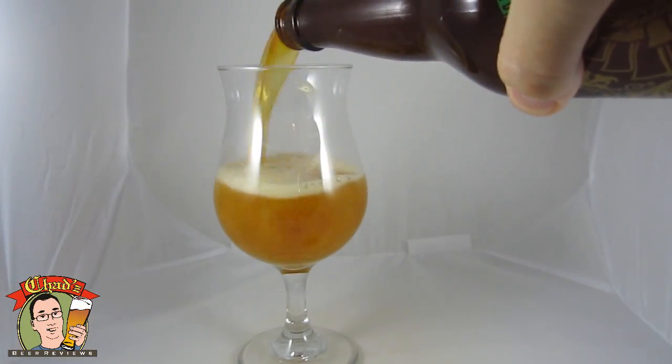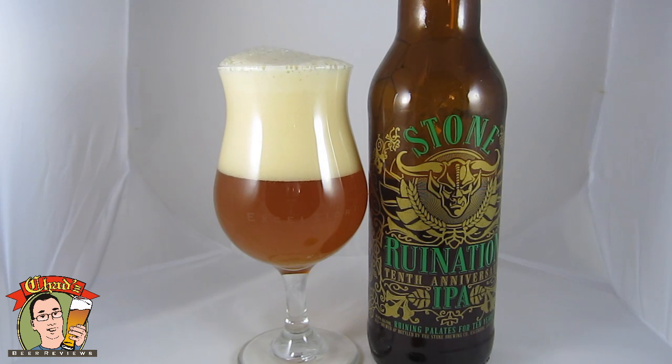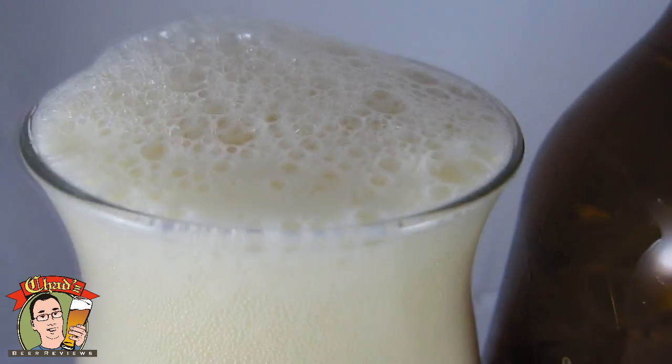Get in the glass, very similar look to regular Ruination or most West Coast double IPAs. Just orange body, opaque for sure. Typical kind of eggshell, beige, creamy, frothy head on there.